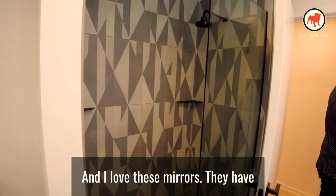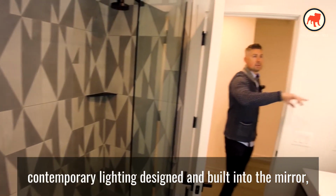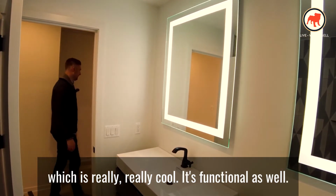And I love these mirrors. They have contemporary lighting designed and built into the mirror, which is really, really cool. And it's functional as well.